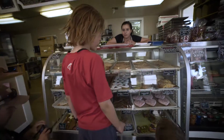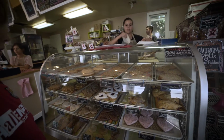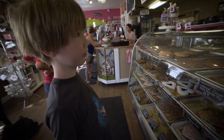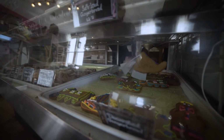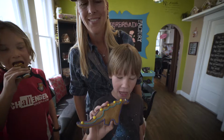We have a gingerbread man, a regular human shape. Can I please have the gingerbread sauropod? Gingerbread sauropod. Dinosaur. This is the Gingerbread Factory, and I saw this online and asked Finn if he wanted to come, and he was 100% behind that. So we're here eating gingerbread, a sauropod and a man.